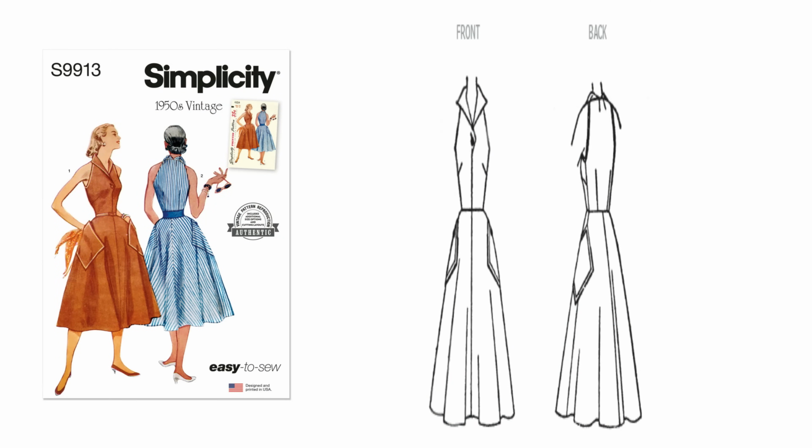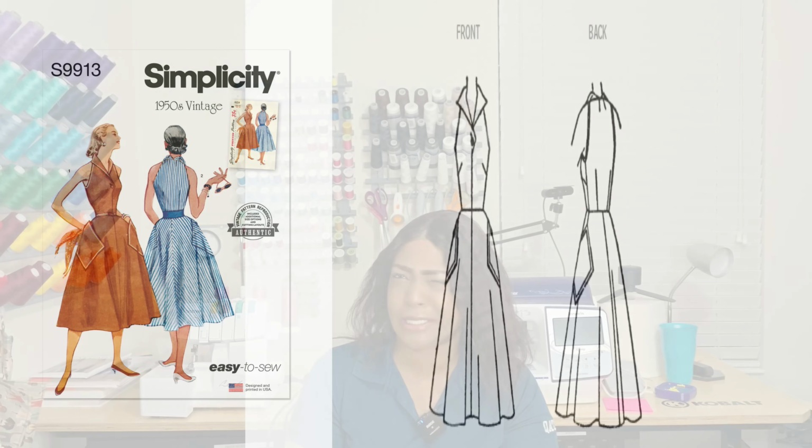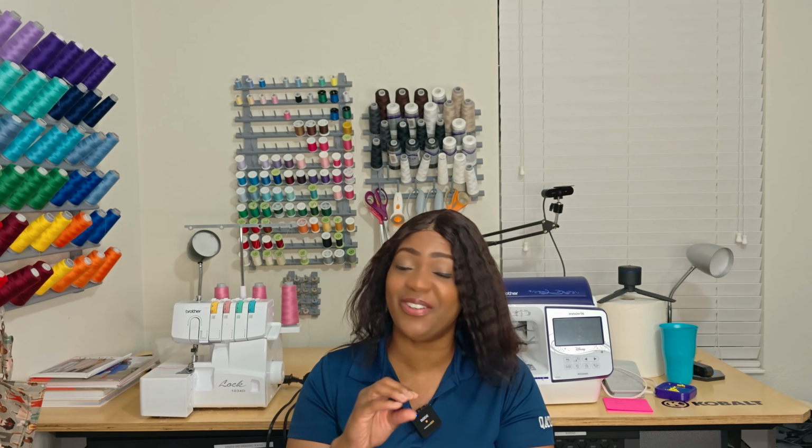All right, so let's go ahead and get into the first pattern, which is Simplicity 9913. Now this pattern is just a vintage 1950s dress. It's a one-piece dress, and it has one view. The collar and bodice of this dress is sleeveless, and the bodice has a lap front closing above the center front seam, and the collar is tapered at the center back. The skirt features patch pockets, trim, and a flared skirt. View 1 has a braided trim, and view 2 has top stitching on the pockets and buttons on the skirt. This is mentioned as an authentic vintage reproduction pattern. It's rated as easy to sew, but I don't know about that. But to each his own, do what you feel, all right?